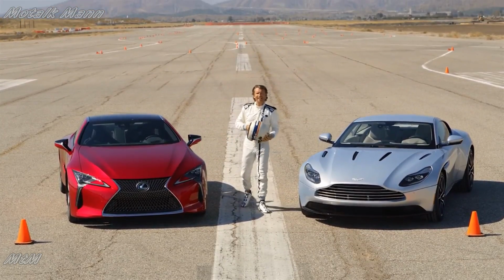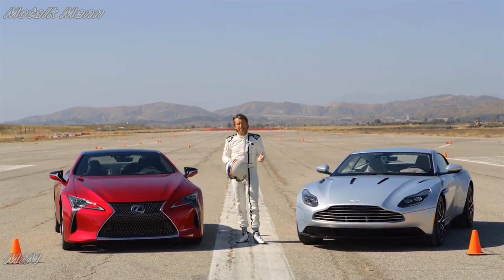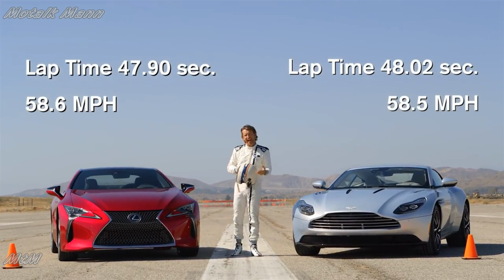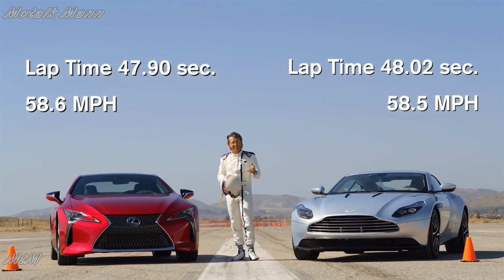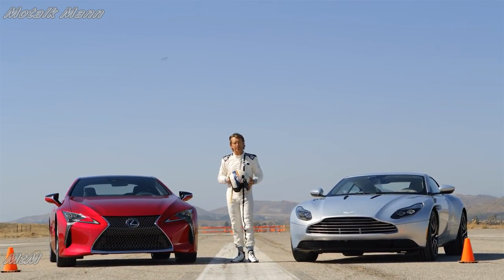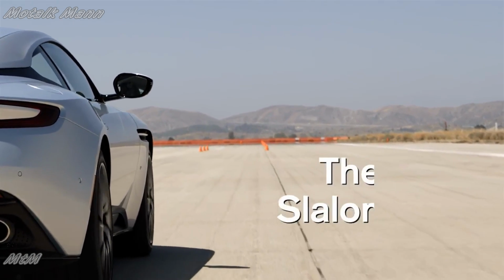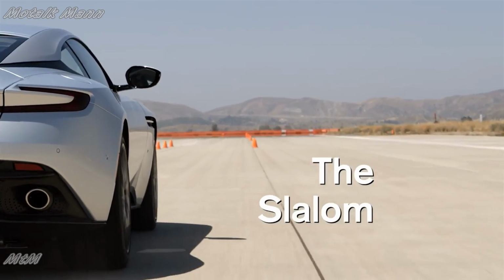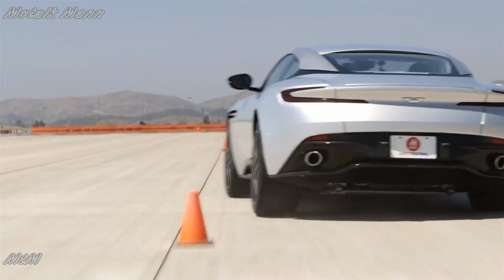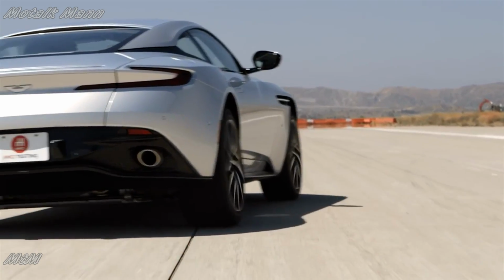Based on AMCI Testing's certified times and what I just felt for myself, it's fair to say that there is performance parity between the DB11 and the LC500. But let's dig a little deeper, shall we, and look at two of the challenging elements of the course. First, the slalom. It accelerates so fast that entry speed into the first pylon is extremely fast. Very stable, predictable, just like I'd expect from an Aston Martin.